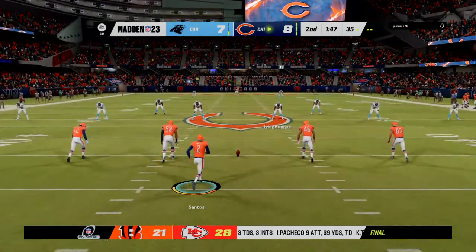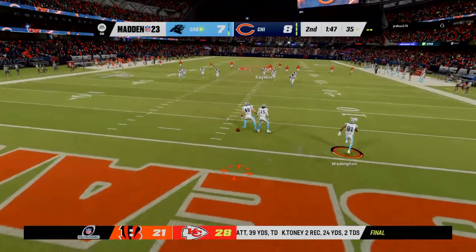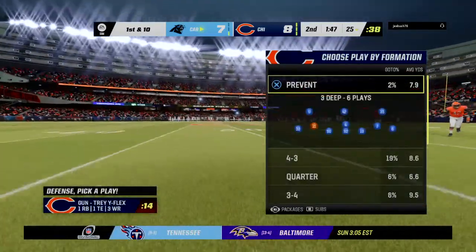After the touchdown, here's Santos to kick this one away. And that one will bounce out of the back of the end zone, so we will start here at the 25.